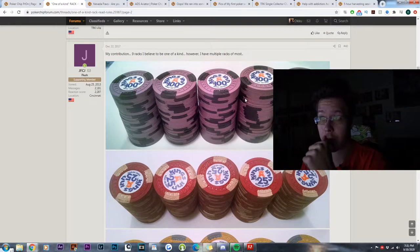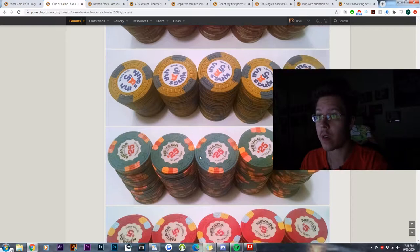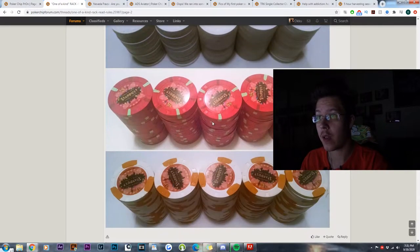Now, these Kings Inn chips are pretty nice. 100s, 25s, 5s, Nevada 25s, Nevada 5s, California Hotel 1s, 25 centers. These Stardust chips, I've only seen a few, and I really, really want one. This Stardust chip is a closing chip, you could say. It shows the year that it opened and the year that it closed. So this was one of the last chips they used when they closed. Now this 5 is the same thing, except the $5 chip, and I've been looking for one of these for such a long time, and every time I see it, it just, see ya.